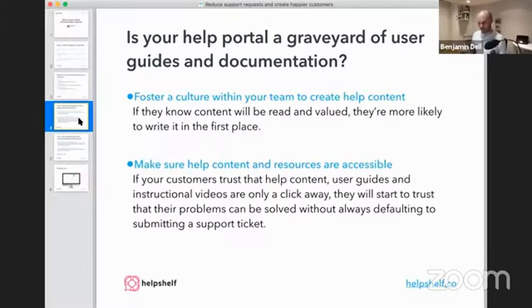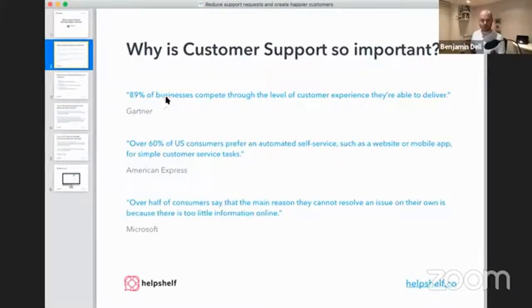Yeah, and we want to do everything we can to just shorten that journey. Remember, are you company focused as a business or customer focused? If we go back to that quote I mentioned at the beginning, 89% of businesses compete through the level of customer experience they're able to deliver. Another way of flipping that phrase around is that if you are a company that is optimizing for the customer, if you're customer focused, then you are going to win, compared to your competitor out there that might be more company optimized.